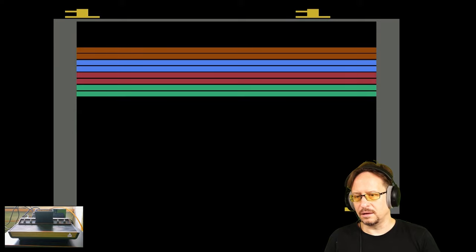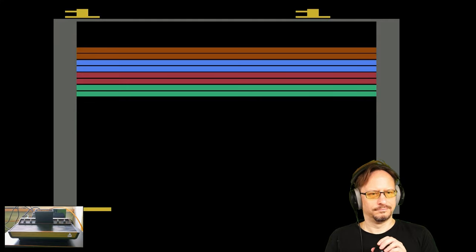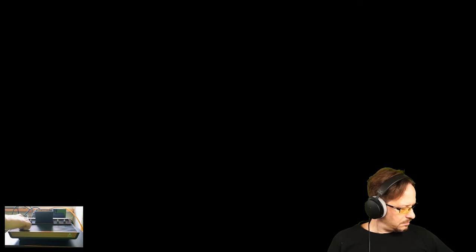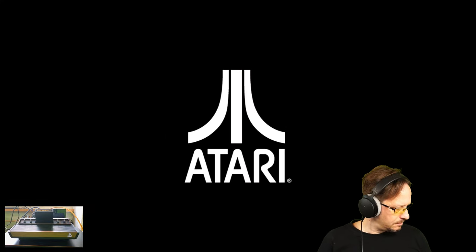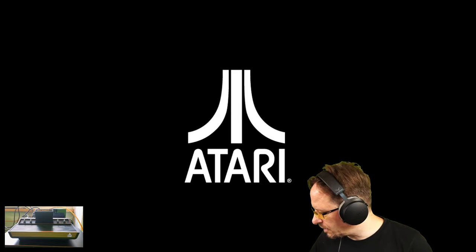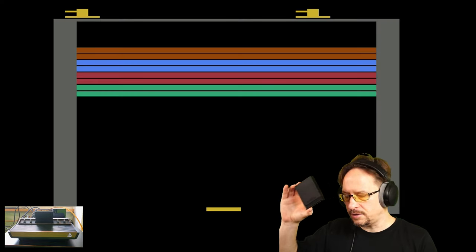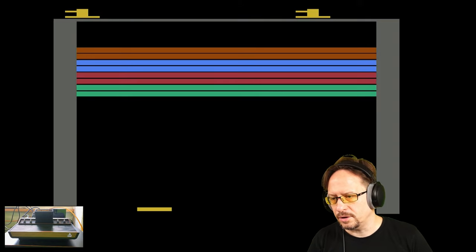How do I shoot the ball? Oh no, hang on. Maybe I need to put it in the other, in the right slot. Sometimes the games say if it's the left or the right slot, for one or two players using joystick controllers. Okay, the next game after this is probably the one I'm going to enjoy the most. Let's see what the cartridge says. Use with paddle controllers. It doesn't say where to use them.